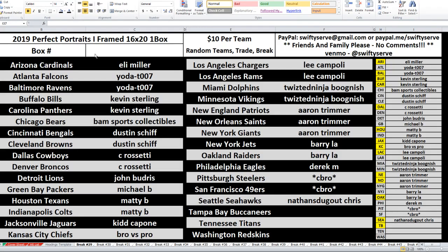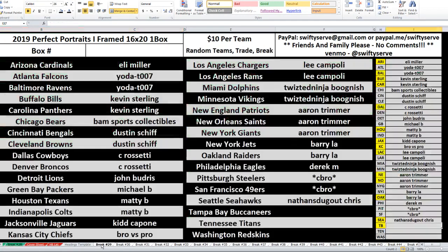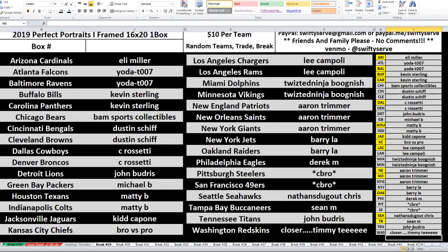Let's pick an envelope. I got a list somewhere. Here it is. The last one we broke, I just want to make sure it's out of my list. The last one was 25. Yep, 25's gone. Sean M, I got you. JB, I got you. Closer, Timmy T. You just beat Shift, too.